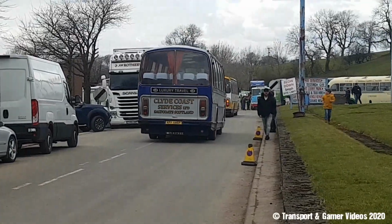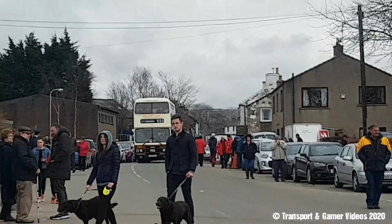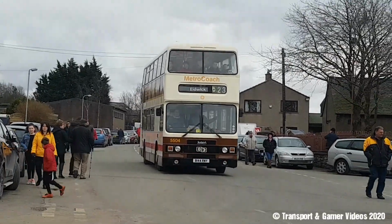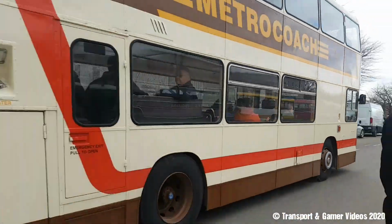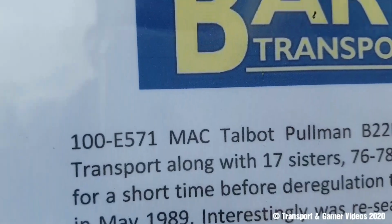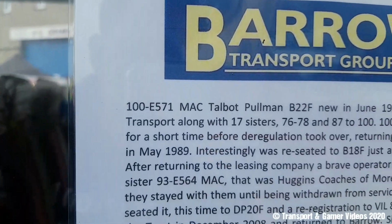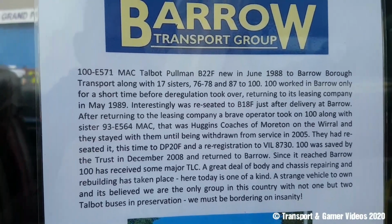Loads of AACs today. Ooh, there's a nice Scania down there. There's a Leyland Olympian ECW. Metro coach 5504, B144RWY. Right, speaking of this, it's a Mack Talport Pullman, new in June 1988. Wow, it's old. But yeah, there we go, we found it. If you want to read that, pause the screen and you can.